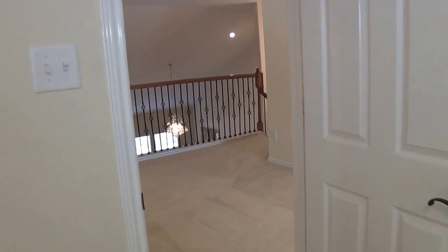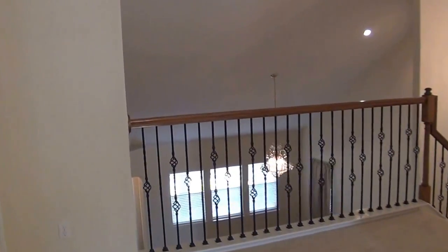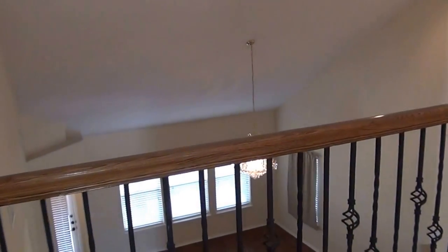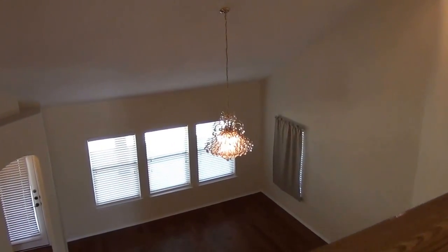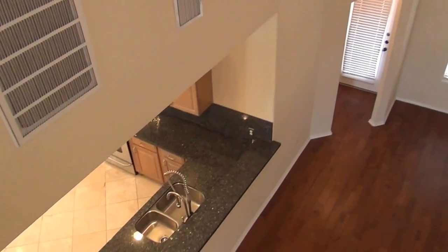So again, this is a 4-bedroom, 3.5 bath, gated community right along the Hyatt Resort Golf Course. Square footage is roughly 2,519 square feet with a lot of custom features, hardwood floors, granite countertops, marble flooring in the kitchen.